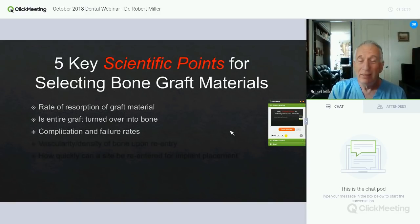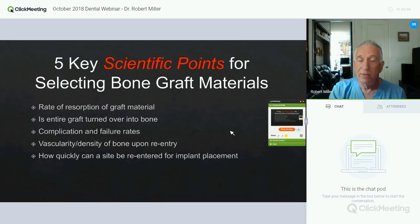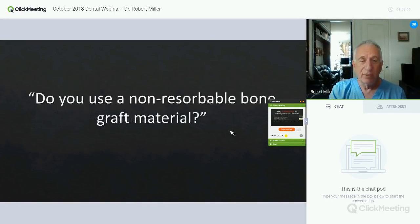I want it to be easy. I want it to be predictable. I want it to look good radiographically and then look good functionally and histologically. It should show good vascularity and density upon re-entry. And we want to be able to place an implant as quickly as possible. In many of these cases, either 2 to 3 months, I'm going back in and after regenerating bone and place my implants, which is pretty much unheard of in using certain graft materials.